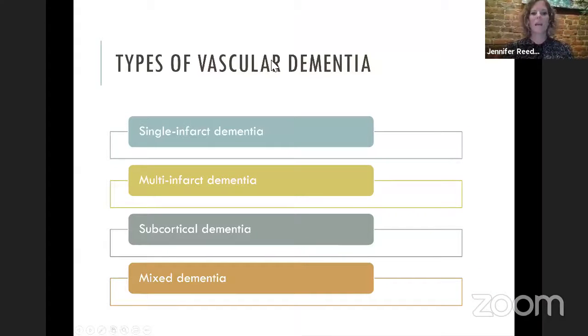And there are different types of vascular dementia. So there's single infarct dementia. That's when the vascular dementia typically occurs after one large stroke. Then there's multi-infarct dementia. So that's when somebody may have multiple smaller strokes, which causes tiny spots of damage throughout the brain. And unfortunately, if someone has a stroke, they're more at risk for having another stroke. And the more strokes you have, the more at risk you are of developing vascular dementia.